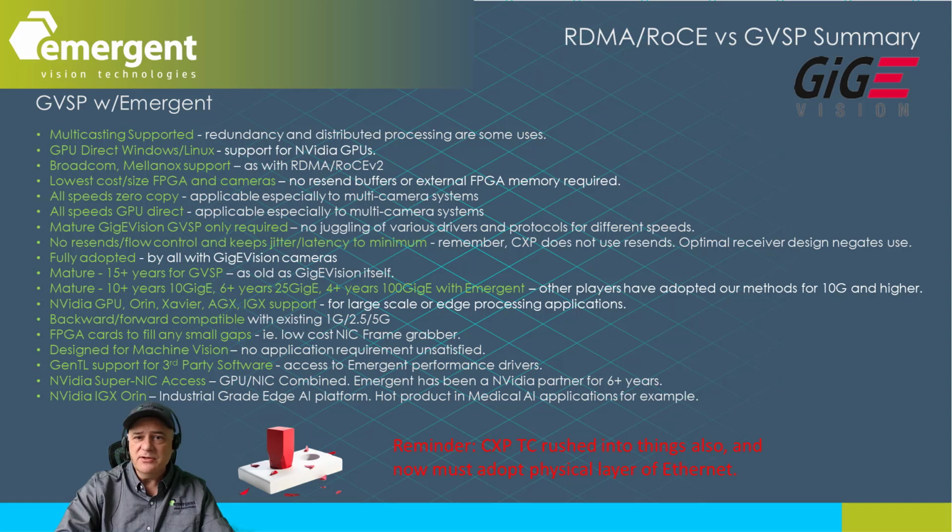Since Emergent was founded back in 2007, our focus has been on performance and multi-camera applications, with a strong focus on the big picture, which is developing the highest performance, highest density, lowest cost solutions, and providing processing options which answer the question of what do we do with all that camera data.